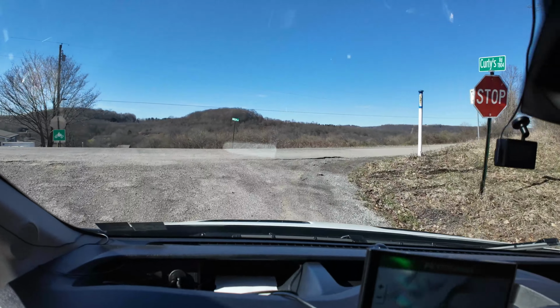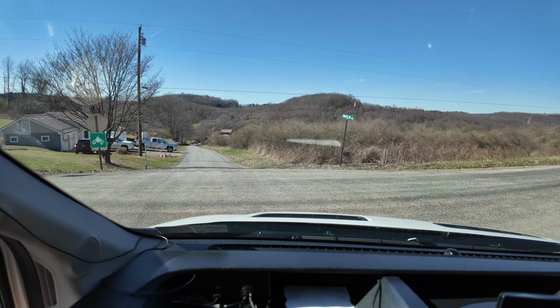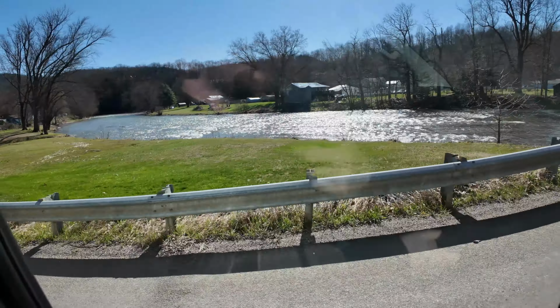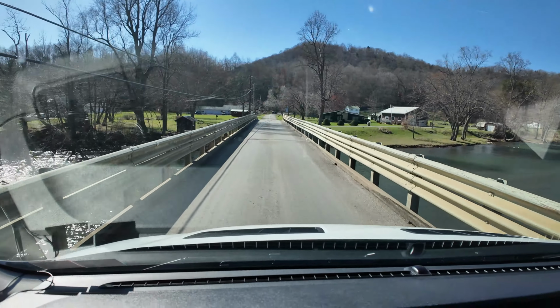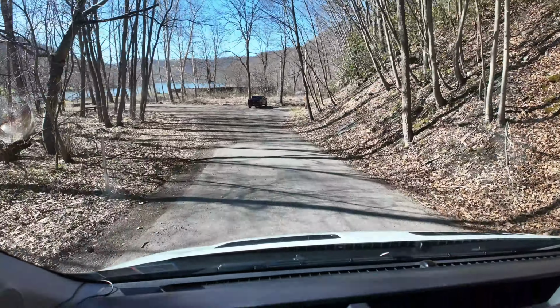All right, we're running out of daylight, so we're going to head over to the next site right now. Which way do I go? It says go straight. Up and over. Across that bridge, there's supposed to be an old chute.